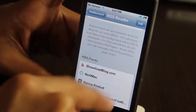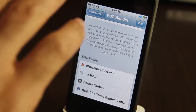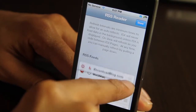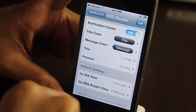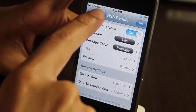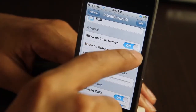It used the Twitter integration that's built in iOS 5, which is nice. And then you have your RSS feeds. You can import your RSS feeds using Google Reader, so you don't have to put them in one by one. You just import all your feeds, and then you can sort them, organize them, enable or disable whichever ones you want, which is really, really cool and super convenient for you RSS fanatics out there. You can change the title, the preview, and all these, as you notice, you can change the colors, the message color, and all that. And that pretty much applies to all the pages on IntelliScreenX.